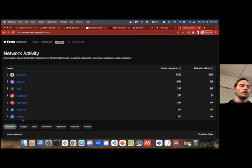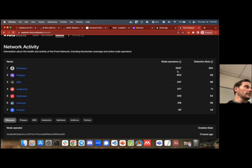So currently it supports 7 EVM compatible chains. There are about 3,500 scan nodes that comprise the network, and several hundred detection bots that are deployed on the network. When you deploy a detection bot onto the network, it actually gets distributed to many scan nodes at the same time for redundancy purposes. So if one scan node goes down, you still have 5 scan nodes that essentially do your job, which I think is a very cool aspect of the network.